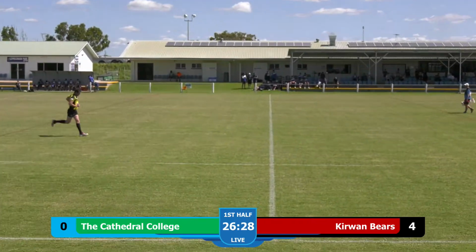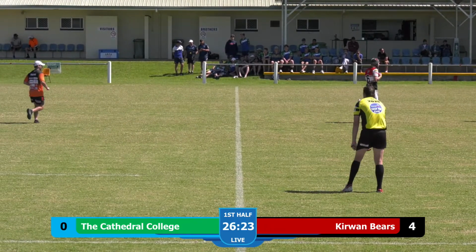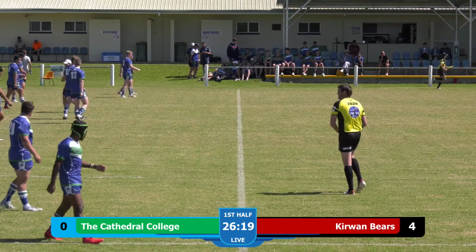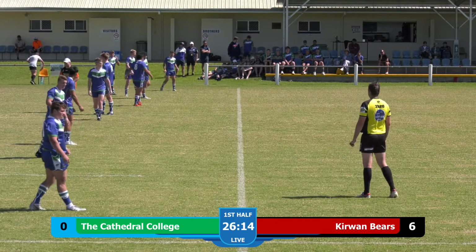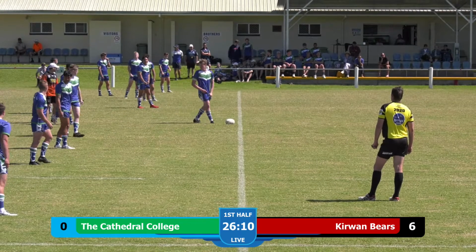Well, like I said, Harley Taylor has slotted that straight over the black dot. So Kirwan Bears go to an early lead of 6-0. This TCC side, mate, they just need to regather, no panic. It's only early, but definitely they've got to watch them edges.